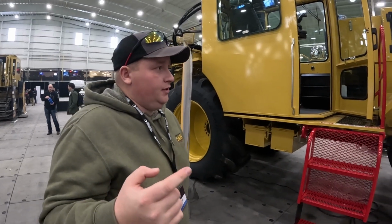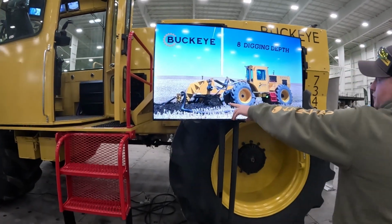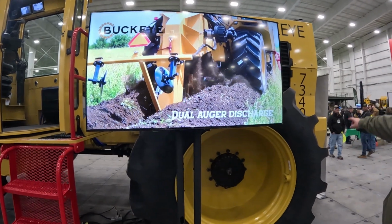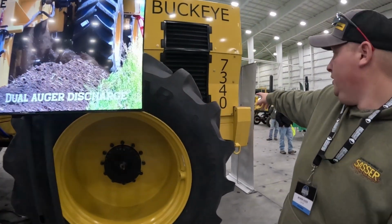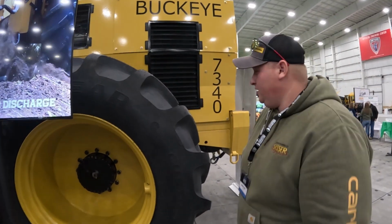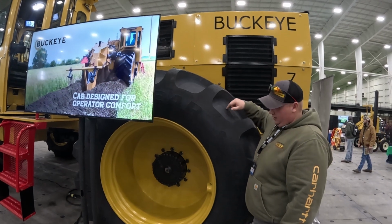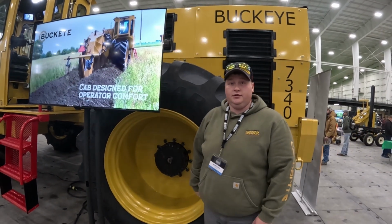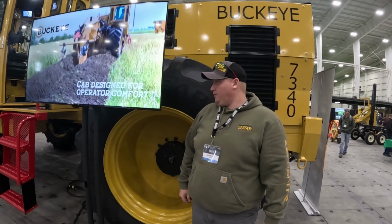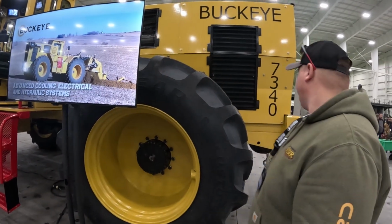All right, guys, we're sitting out here at the wheel machine. You can see right here, that's a trencher version of this. This is a 7340. Gosh, I got it out. You know, struggling here, guys. But you guys can see nice tires. They're basically, I'd say, as tall as the Bell tires? Maybe a little bit shorter, but pretty close to what the Bell is.